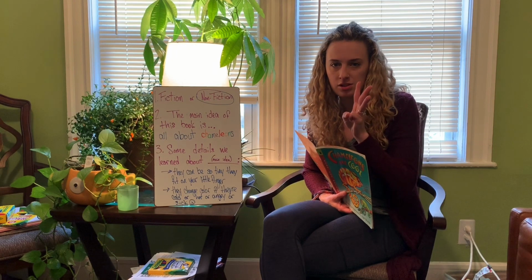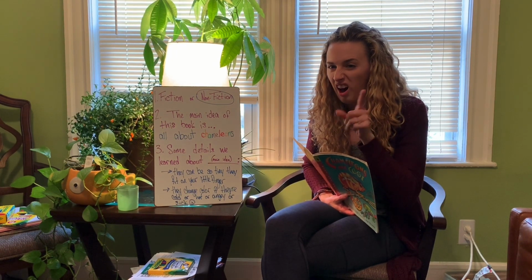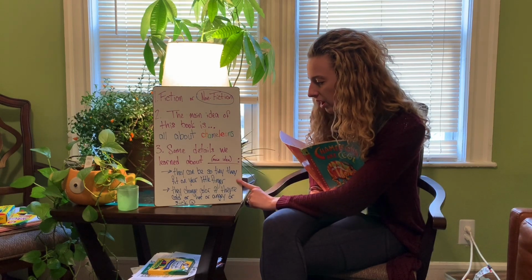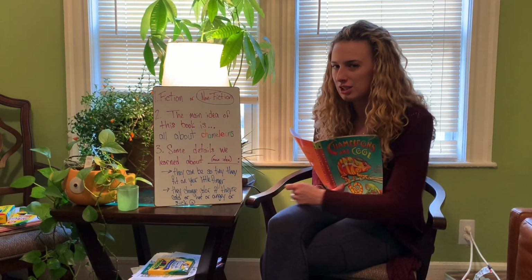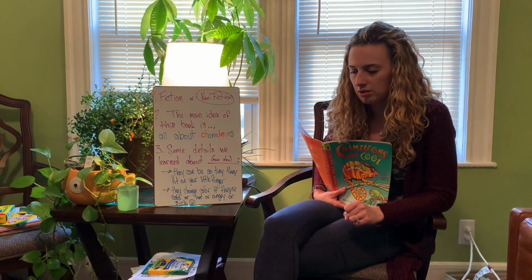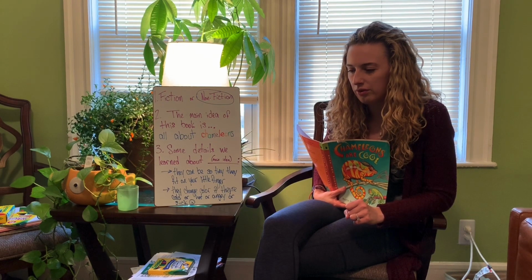Whisper 3 things to yourself that you've learned so far about chameleons. Other than these 2 things. We already know about how tiny they can be, and we already know about the colors they can change. Have you learned anything else? Whisper those ideas to yourself.